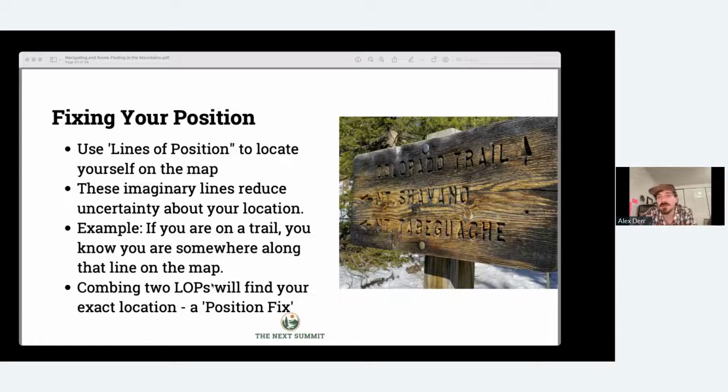So for example, if you're hiking down a trail in a forest and you were expecting to come across a river, but you haven't for a long time, and you get confused and you pull out your map, the first thing you can be certain of is that you're somewhere on that trail, right? As long as you look around and see that you're still on the trail, you know you haven't lost it, you automatically can cross off from the list all the places on the map that aren't directly along that trail.